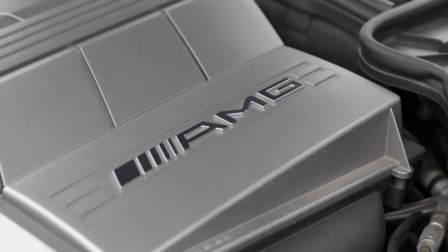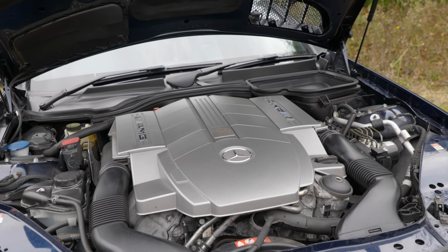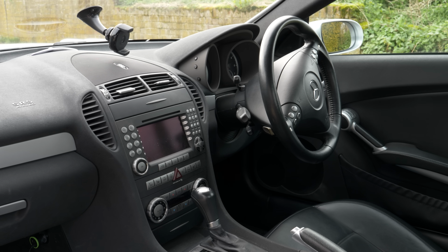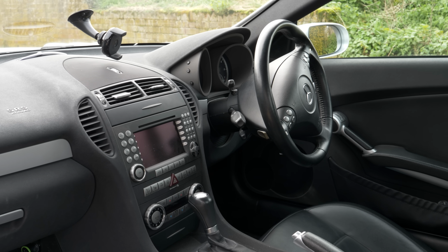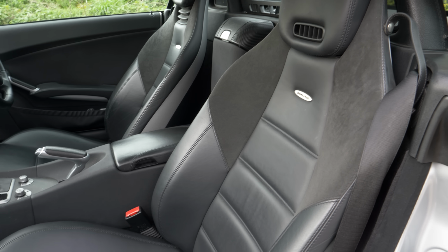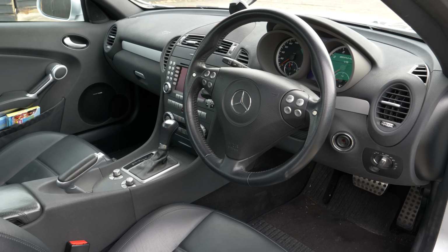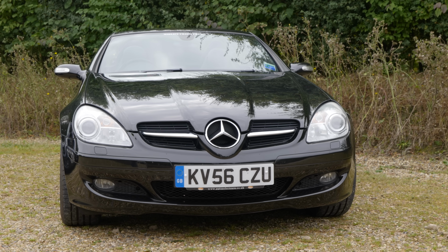Because although the SLK55 is rather fun, it has a barnstorming engine, it's also a very flawed beastie. The interior is really just not good enough for a Mercedes, let alone an AMG in my opinion. The car also likes to shake, rattle and roll over every single bump it can find, and the automatic gearbox is a real letdown. So, what's different about the 350?